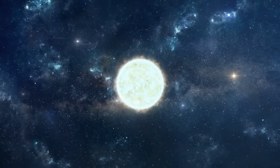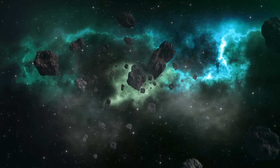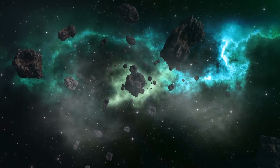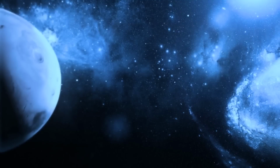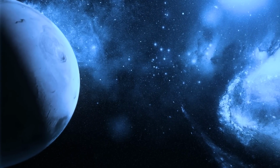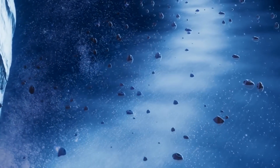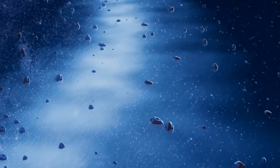In these chaotic environments, collisions, mergers, and migrations are happening everywhere. Plenty of tiny rocks roam around, perfect candidates for ejection. The solar system that kicked Oumuamua out must have had a planet similar to Jupiter. Its massive size and gravity could influence other objects in the system, causing potential ejections.